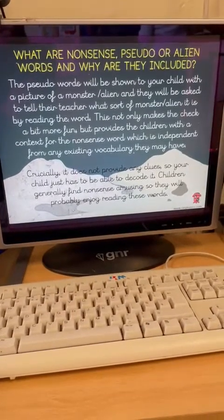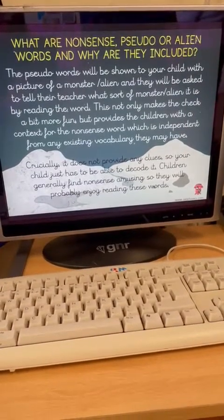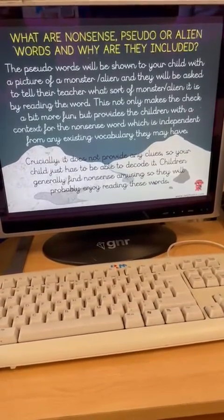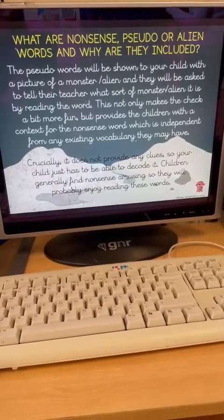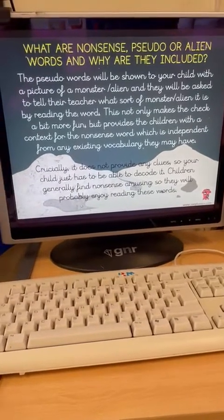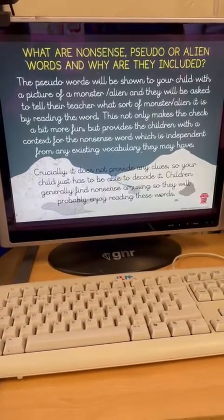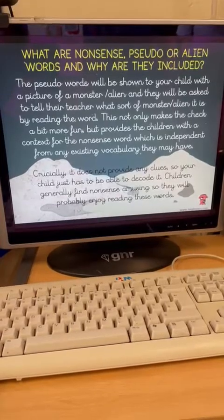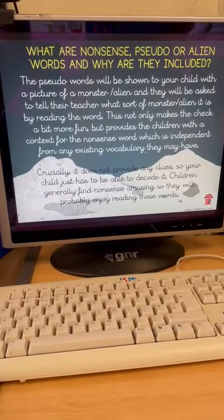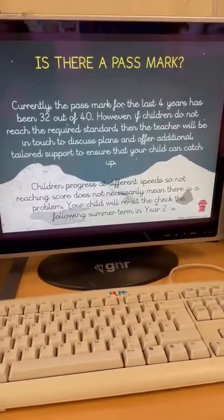As the children have gone along, they've seen them all the time. We start with very simple CVC words, then we build them up into bigger words, and by the time we get to this point in the year, most of your children are reading most of the words quite confidently. We don't have a set that they do. Each year the government sends us a paper with whatever they've made up on there, and that's what we do. We use past papers to check that they're confident in reading the real and the nonsense words. Crucially, it doesn't give them any clues, so they haven't got a picture clue to look at, and they can't use the reading strategies, like jumping to the end of the sentence and coming back to put it in. It simply is, can you read that word? And they are really good at doing that now.